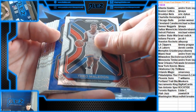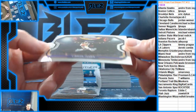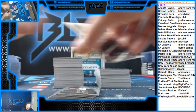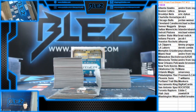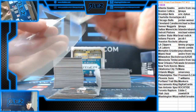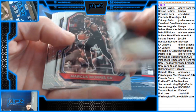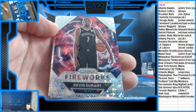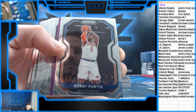Maladon for the Thunder. DeAndre Ayton, 175, Suns. LeBron for the Lakers and Derek Combs. The iconic. Marcus Morris, bubbles, Brandon Ingram. Jameis Ramsey for the Kings. Durant fireworks. More color coming. Crazy Eyes Bobby.